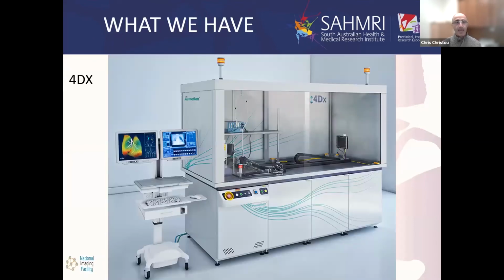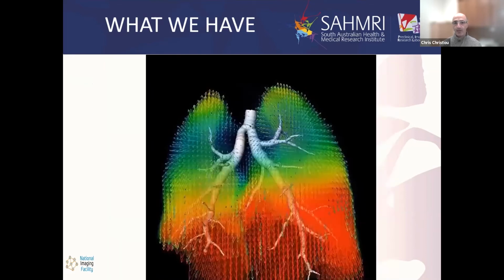Last is 4DX, and I think this is the exciting new technology that is out here. It's basically a software post-processing of CT images or X-ray images of the lungs. And the technology allows you to check airflow through various regions within the lungs. And that'll be developed into the vessels or anything that has fluid or air running through it. So they're the sort of images that they can post-process out of.